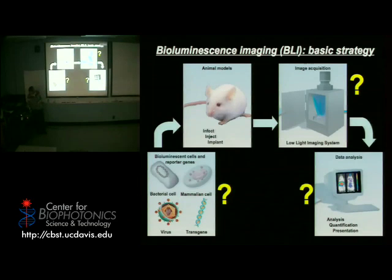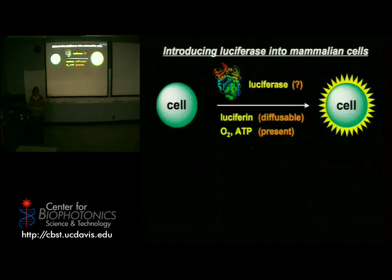And we'll start first with looking at this first question here. How do we get luciferase, the enzyme, into another cell of interest that we're looking at studying? If we don't just want to study fireflies for the rest of our life, how do we translate that system? And also the small molecule luciferin, how's that going to work? So introducing foreign proteins into cells is very common these days in biology and molecular biology classes. Some of you have probably done some cloning as part of your coursework.